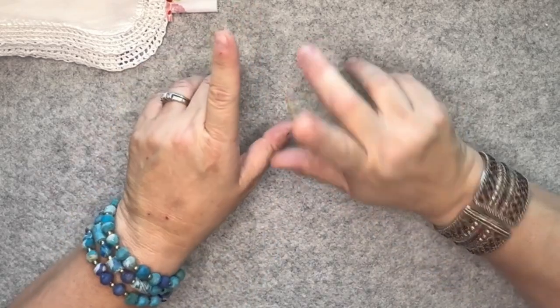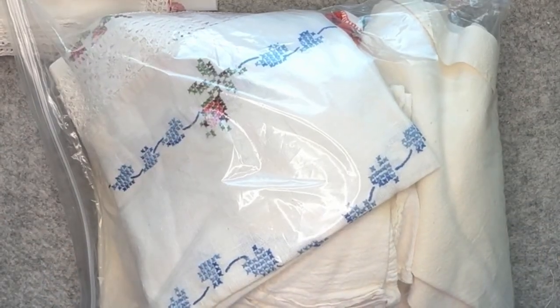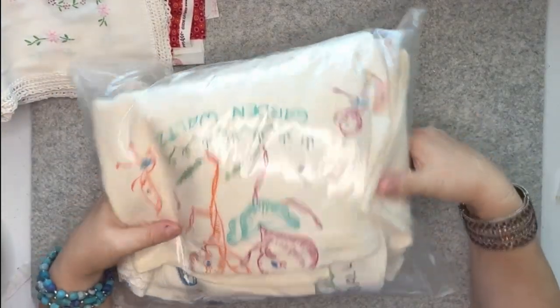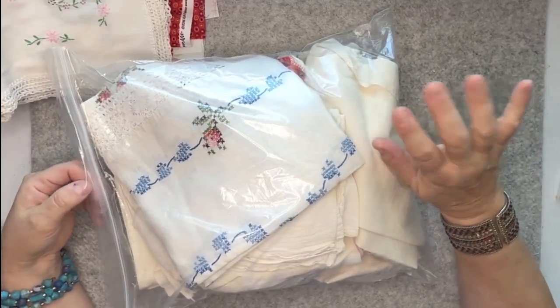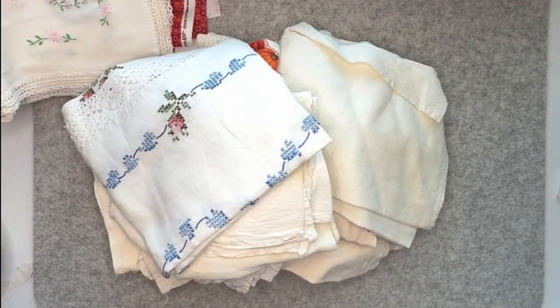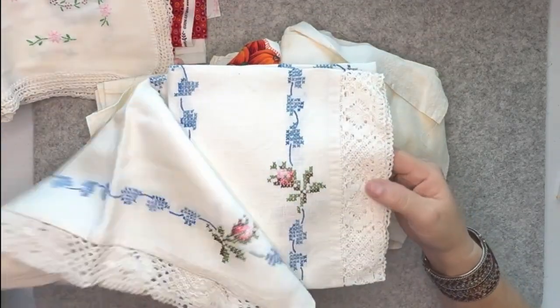Okay, but the other thing I found that I was really excited to share with you was a bag of fabrics. This bag of linens, I have not yet looked in. I took a little peek, but that was it. They did not ask much for this entire bag, so let's check out what we got. Okay, first item. Oh, wow.